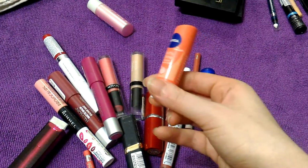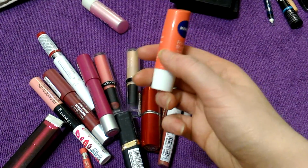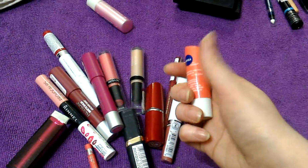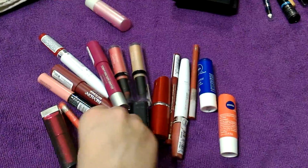Well, this is another thing that is a peachy tone, and it's like a weird orange, and it's going a little bit more, I don't know, rose. I don't know how to explain. The colors are not this one. It's different. But these are all the lipsticks I have.